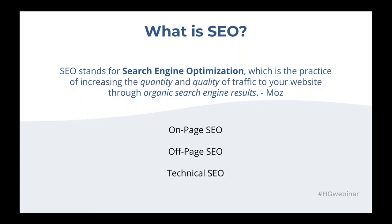Sometimes technical SEO can be grouped with on-page SEO because it does happen on your own website. But technical SEO involves site speed optimizations, site maps, and your robots.txt files that tell a search engine which pages to crawl and which pages to ignore. So today we're mostly going to be talking about on-page SEO, but the other two pieces are equally as important.